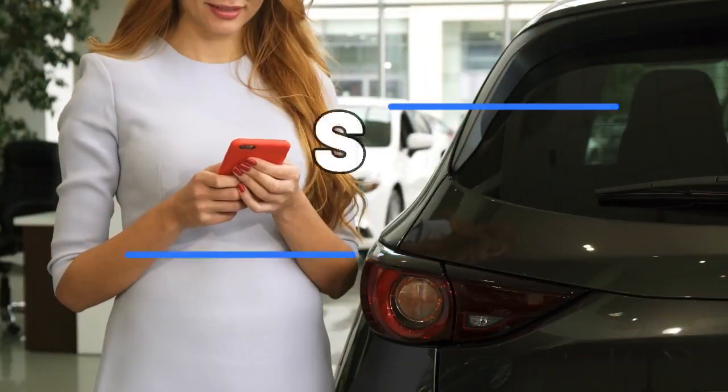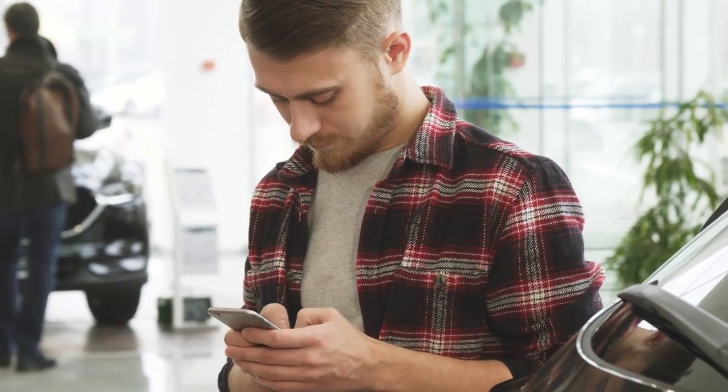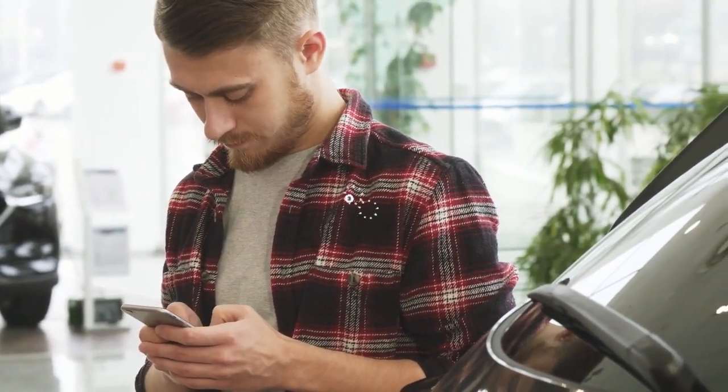2. Set a budget. Determine how much you can afford to spend on a used car and stick to that budget. This will help you avoid overspending and ensure you're getting a good deal.